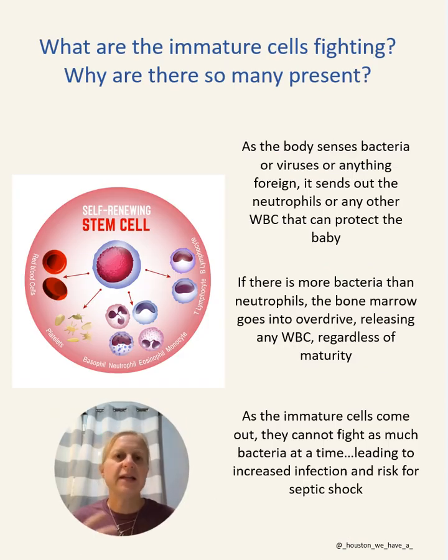So why are they fighting? Why are there so many present? Well, anytime that they feel like, hey, I've got a bacteria coming in, that stem cell within your bone marrow is like, okay, we got to send some guys out. We got to get ready to fight this bacteria. So it causes the bone marrow to go into overdrive.